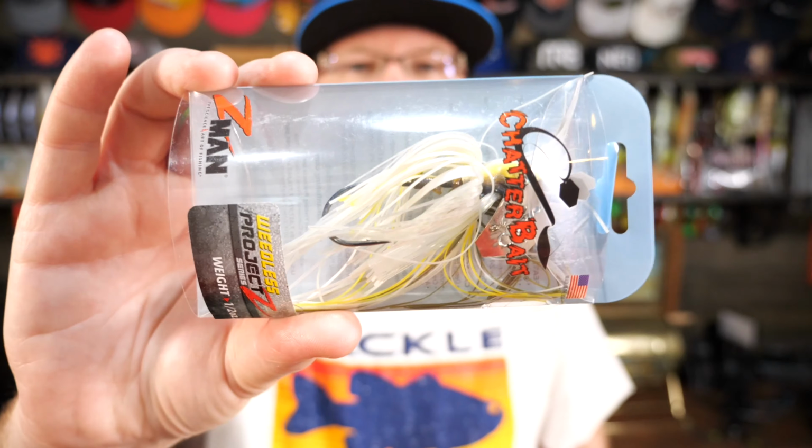This is not the high-end jackhammer that's like 15, 16 bucks. And it's not the low-end chatterbait that's like $3, $4. The Project Z is in the middle. It's around $8. This blueback herring is a pretty cool color. I really like the Project Z.